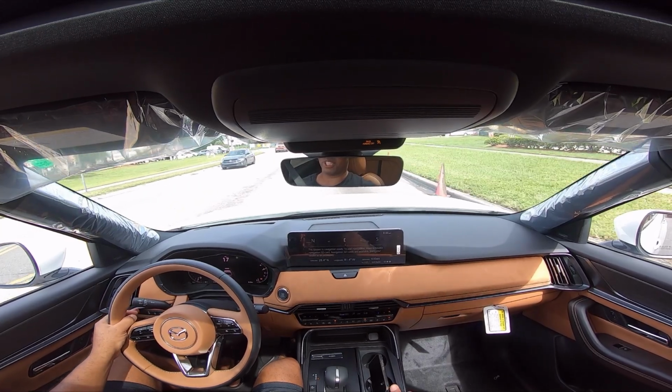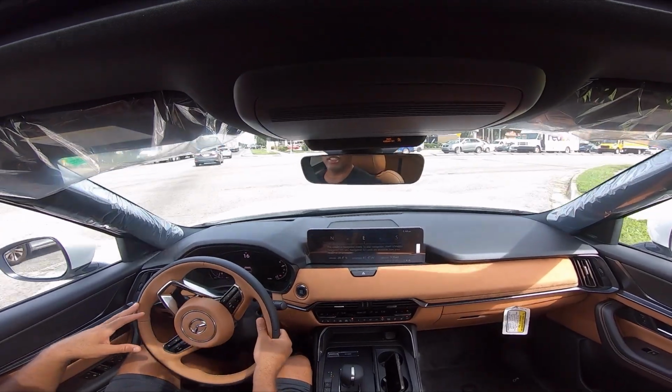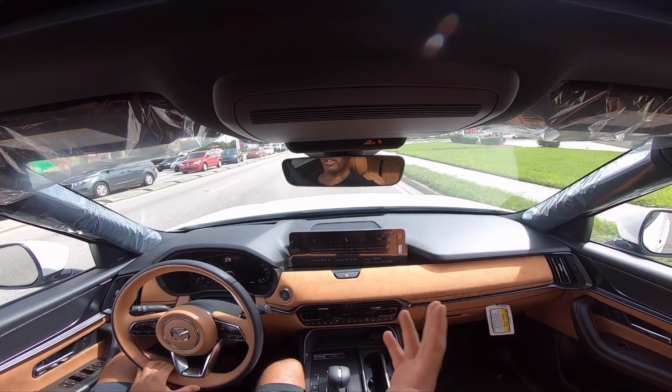And this is the season to be shopping too. Come end of the year is when you're gonna get your best deals, especially around Thanksgiving and Christmas. So this is the time to go get your new cars. And I would say, I'm gonna be completely unbiased.